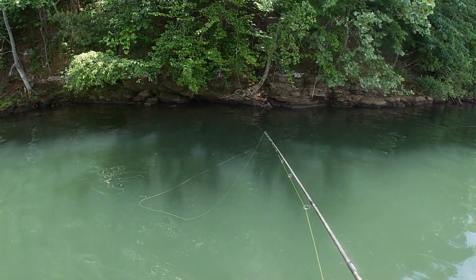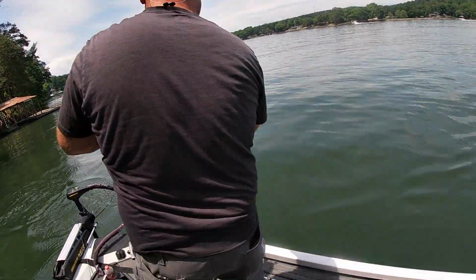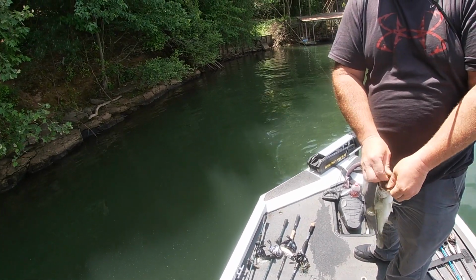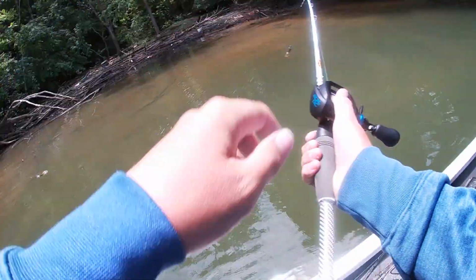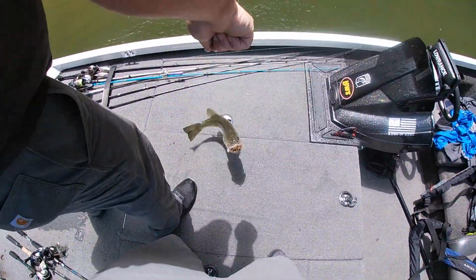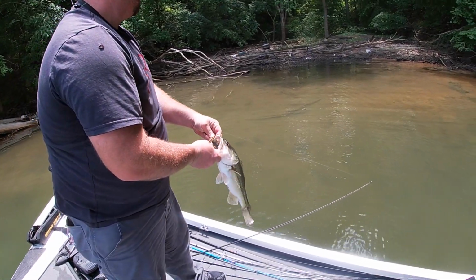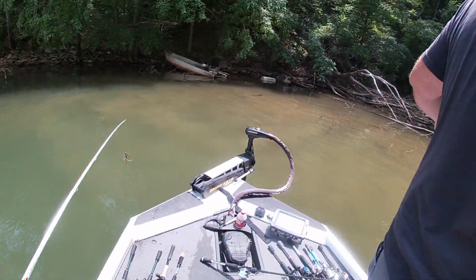Bass and largemouth. He don't need that either. There's one, you spotted bass, Zach. Another one. That's cool. That's a good one. Of course he catches it. Shouldn't let him reel it in. He bit when that water was muddy. Put him in the water. Might be garden fry though. I'll throw him back in there.